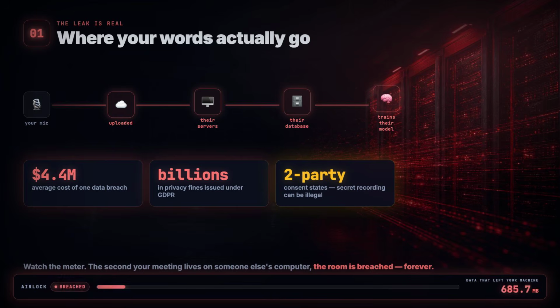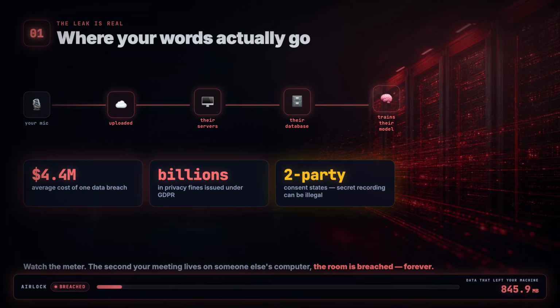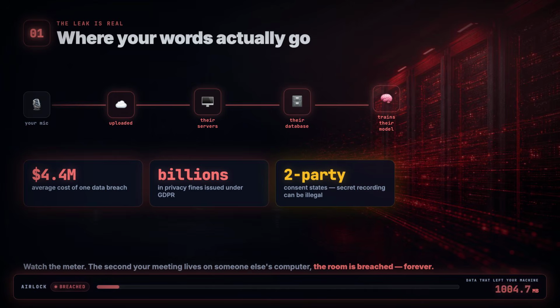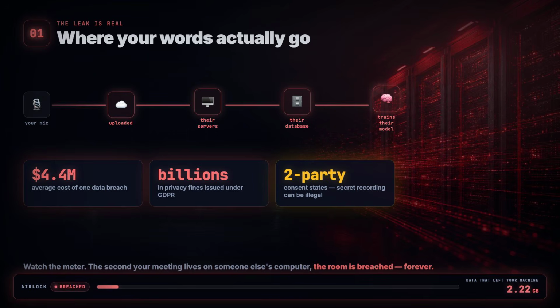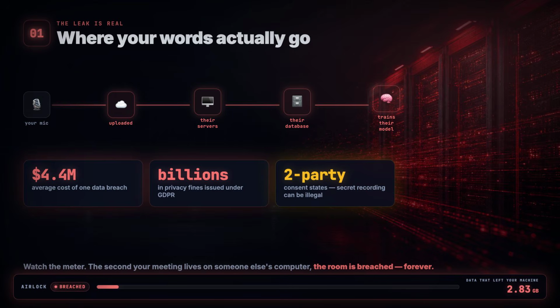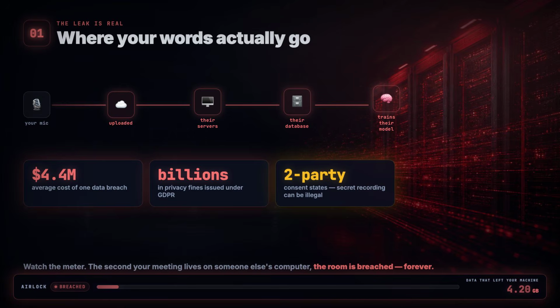This is not paranoia, it has a price tag. The average data breach now costs a company around $4.4 million. Regulators have already handed out billions in privacy fines under GDPR. And in two-party consent states, secretly recording a conversation can be flat out illegal. So watch this meter in the corner. The second your meeting lives on someone else's computer, the room is breached, and you have lost control of who hears it forever. For a quick catch-up call, maybe you do not care. For anything that actually matters, you should.